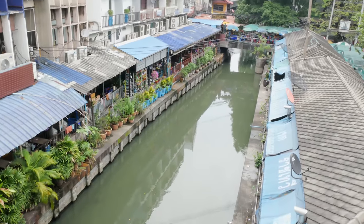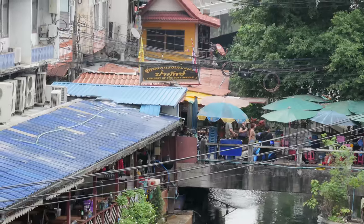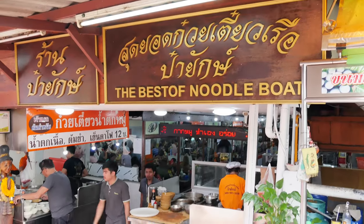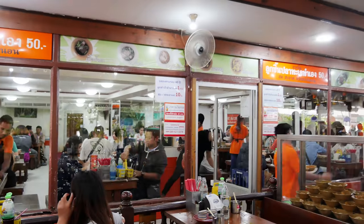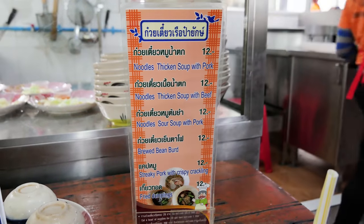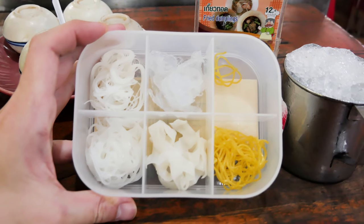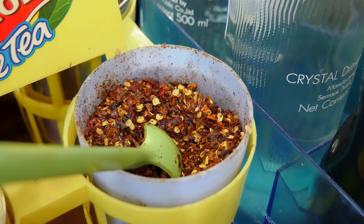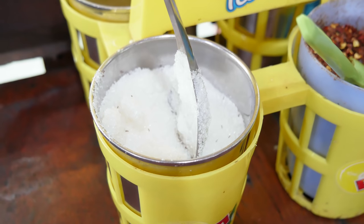So here's one of the many canals, and I can see some signs that say the best of the boat noodle. Each bowl is actually quite small. When ordering, just choose the items from the menu and tell them which type of noodles you'd like. There's plenty of condiments on each table, but don't be shocked to see tons of ants in the sugar.